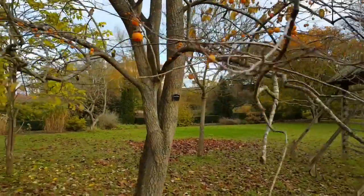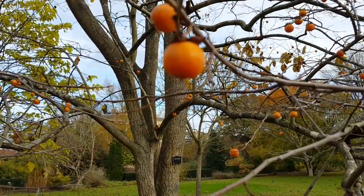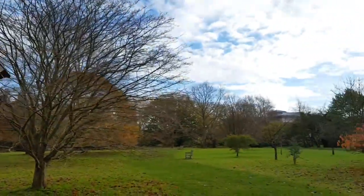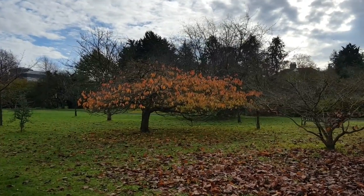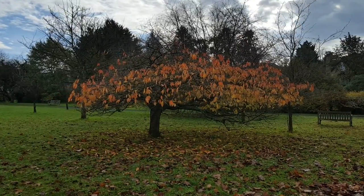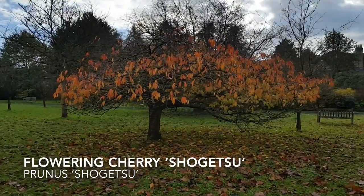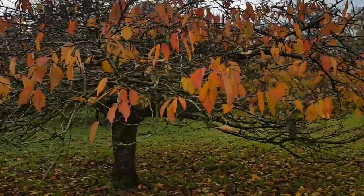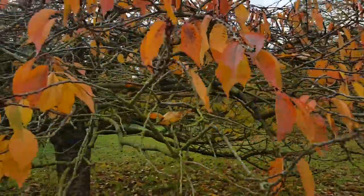And just now taking a peep at the globular, juicy fruits of Diospyros virginiana, another American species. And here you can see the last peachy tones of the foliage of Prunus, this one being Shogetsu. There's a myriad of soft peachy tones here.